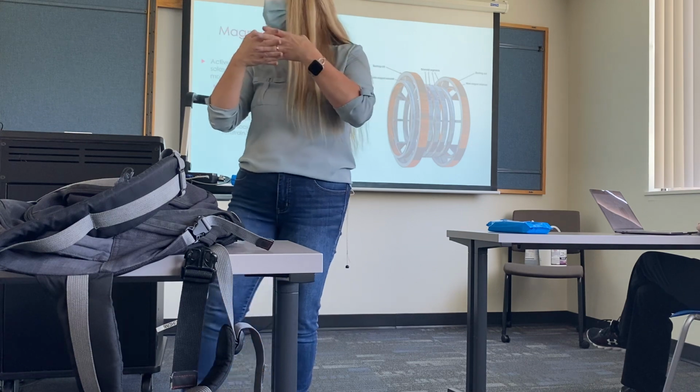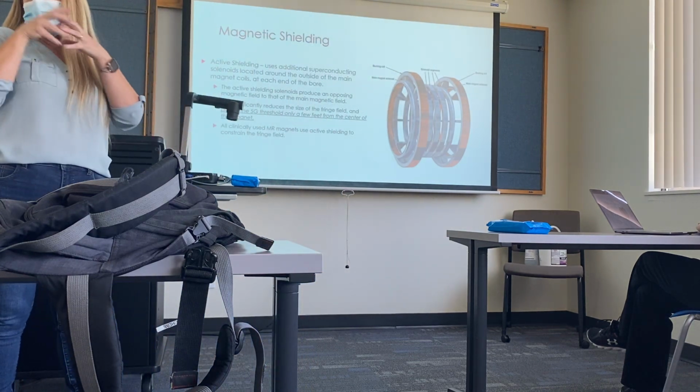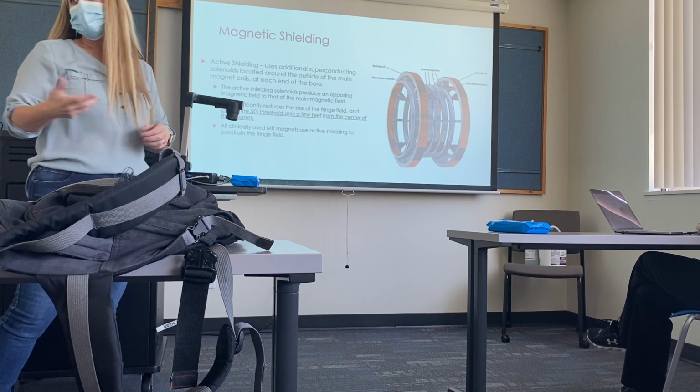You have multiple lines of flux that are basically added up right in that area. So it makes it a little bit more pull. You'll feel the pull more right along the top of the opening than you will in the center of the magnet. It's just something you can feel.